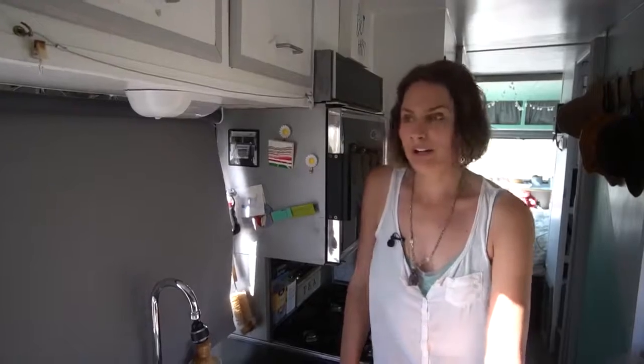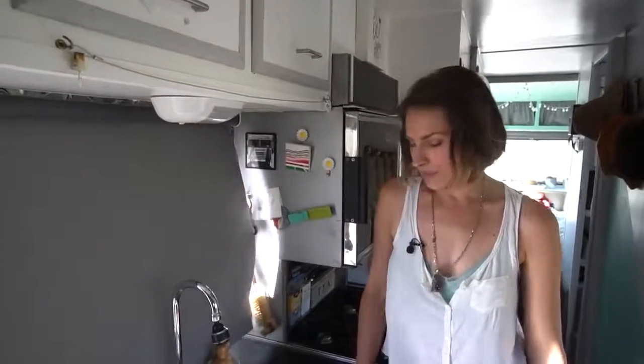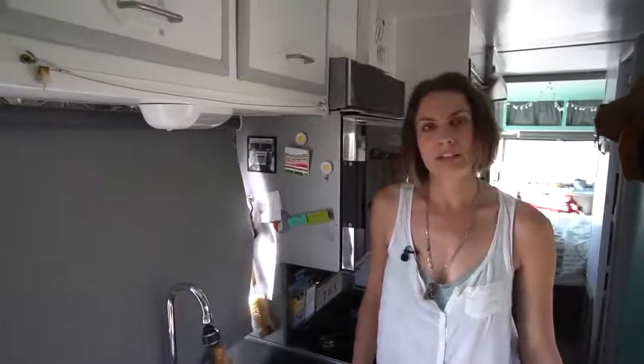So when I am on the road, I do not shower very much. I have a really awesome shower that you will see, but I use it sparingly, because it depletes my fresh water the most out of all my other needs for fresh water. And it also uses propane because I have to light my hot water heater.